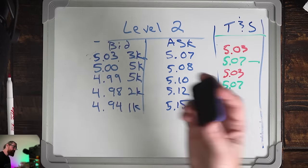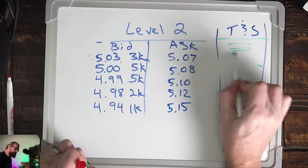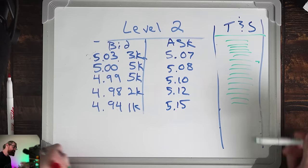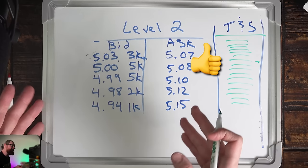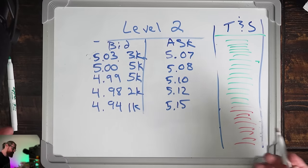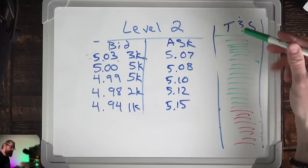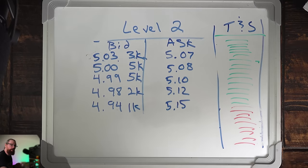When I say I want to see green on the tape, what I want to see is a ton of orders here that are buy orders. When you see all this green on the tape, that communicates market sentiment. That tells you lots of people are buying this stock right now. People like it, all right? Now, if you see a huge burst of red, tons and tons of red, that's going to communicate that people are selling the stock and they don't like it. When it's mixed, you're seeing red and green sort of interchanged. That's usually when we're in a market that's a little bit more indifferent.